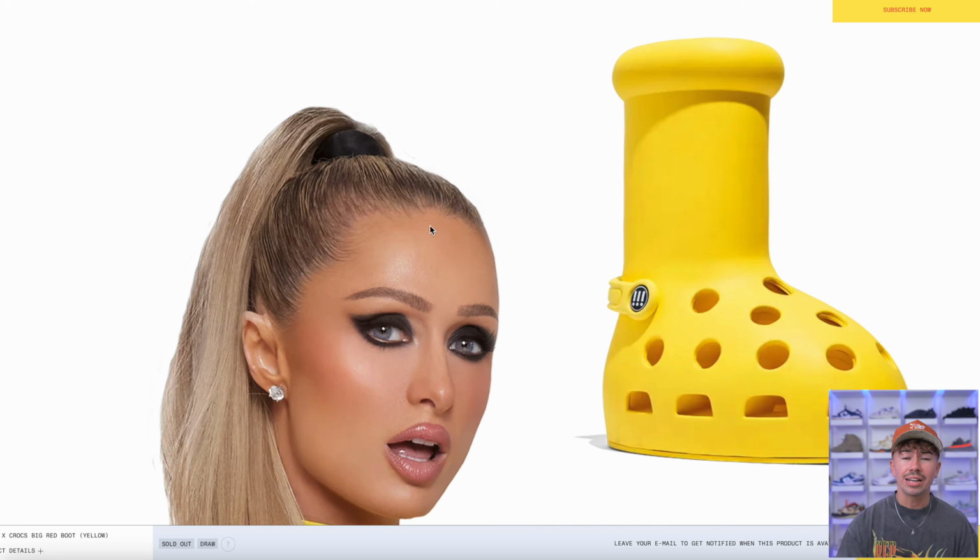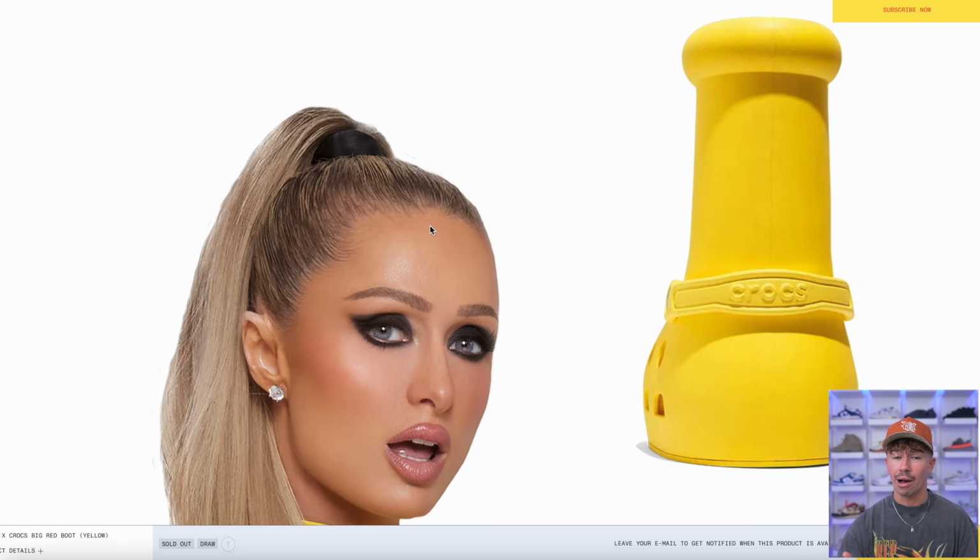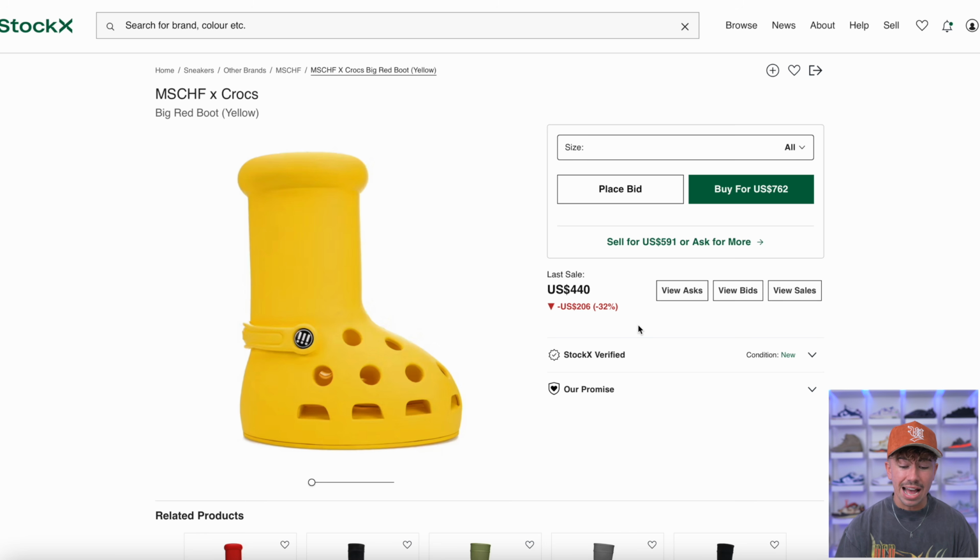First one up today is the big yellow boot. Now I have no idea how hard these things were to get or how limited, but they did completely sell out and are still reselling above retail price. Let me know down in the comment section if you actually went for them.